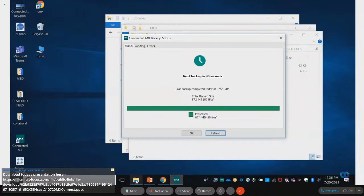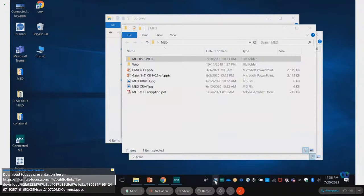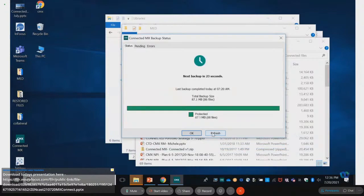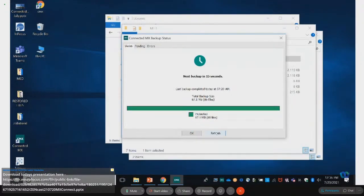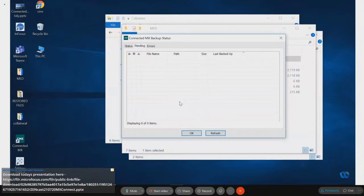It's interesting. Let's see this, add that. Okay. So I must have a policy setting that prevents this folder from being backed up. But what you would see is that those new files would be queued up for backup and listed here, and you'd be able to see those be counted down as they were backed up.